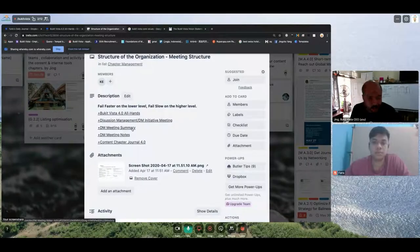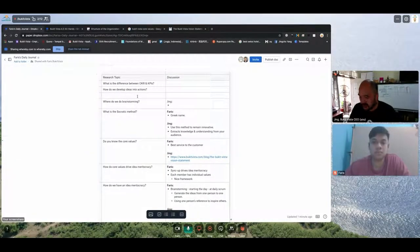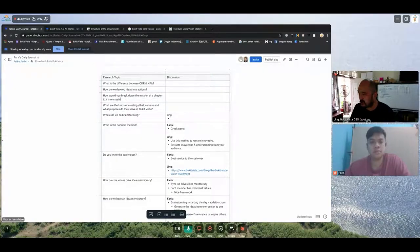So each of these serves a different purpose. And this part I want to actually illustrate to you. What are the kinds of meetings that we have, and what purposes do they serve at Bukit Vista? That's a question, but also what is the mission of a chapter? How would you break down the mission of a chapter to a more systematic level?